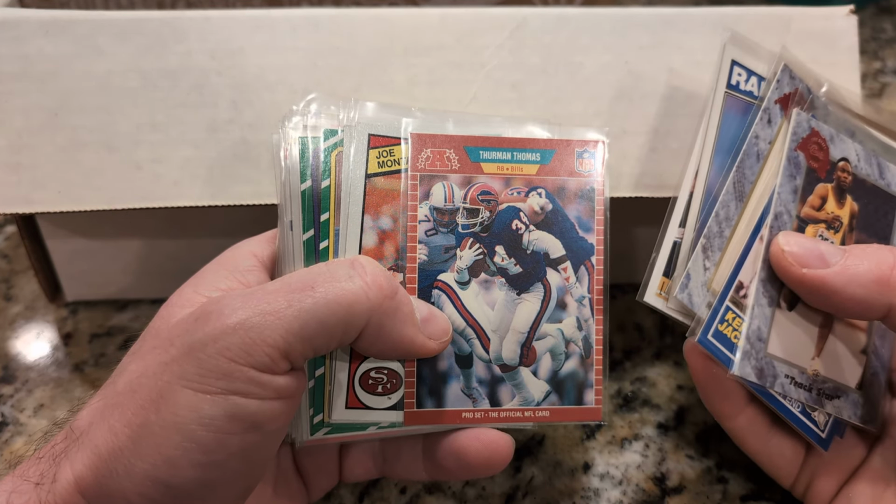So peachy. This is Nicholas Lindstrom. I guess, was he good? Danny Ferry. So these were apparently worthy of a sleeve. And apparently these weren't. What do I got going on here?